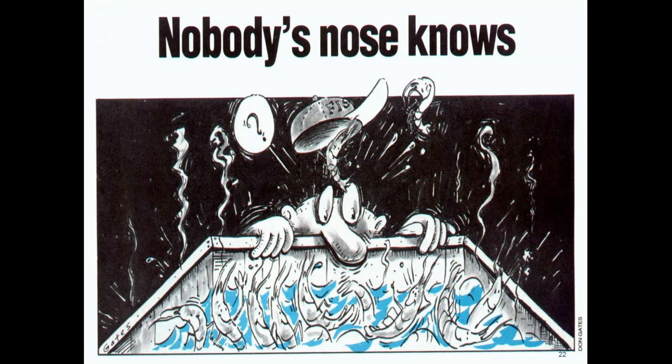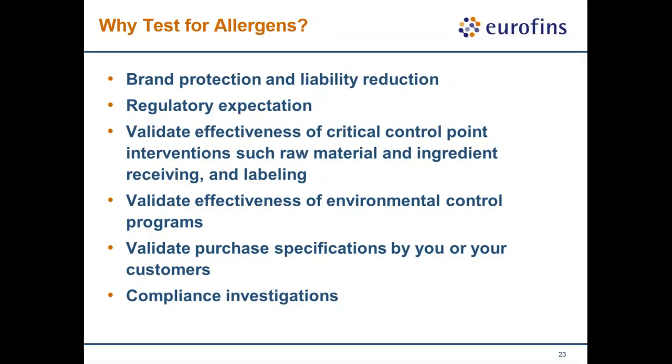So at the end of the day, with all of these preventive controls, we want to be in a situation where we're not going to be surprised at what's in our product. We certainly don't want to be looking at a manufactured lot and having to flip a coin and say, yes, we got the allergens out of there, or we didn't. Next, please.